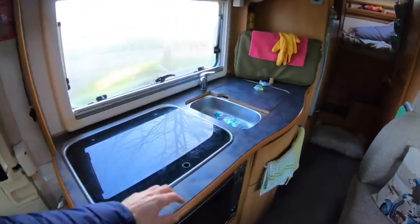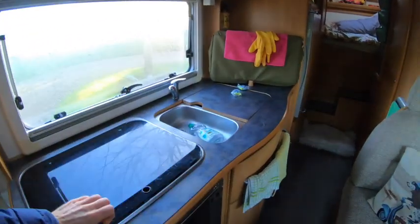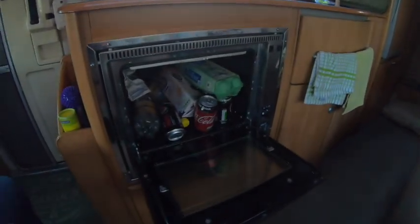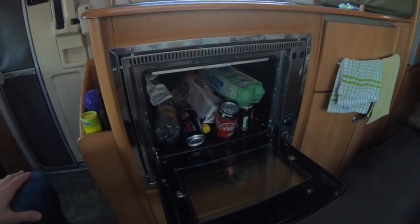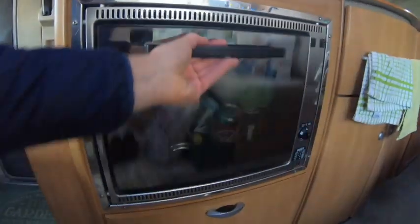Then in the back here, this is the cooking area. We have the hob, which we absolutely love. That works awesome. Now in the UK, they actually spec these with ovens. In Europe, they don't, strangely enough. And we can see why, because we basically never use this. This oven is just a storage area for us. So that's the oven, which we don't use.